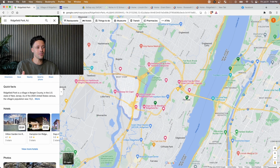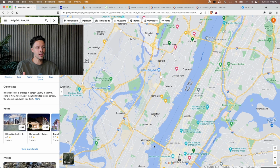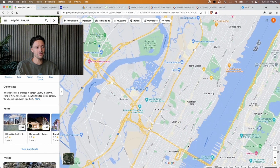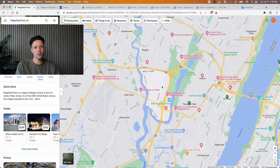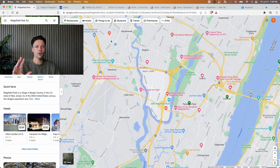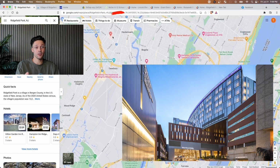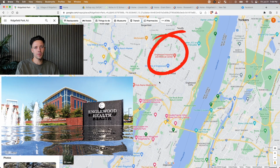You can get to the city via the GWB, which is the northern entry point into the city, or via I-95 in the Lincoln Tunnel, which is very easy to access since 95 connects to 495, which takes you right into the Lincoln Tunnel. In town, you're only 10 minutes away from Holy Name Medical Center, a big hospital in Teaneck. You're also about 15 minutes away from Hackensack University Medical Center, which is a huge one in Hackensack. And then you're only 20 minutes from Englewood Hospital, which is another great hospital in the Bergen County area.